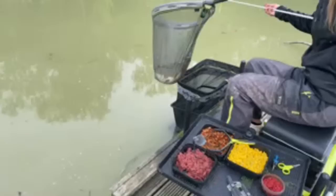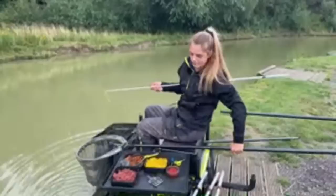Bit one there. And we're going to do the same thing we did with Polly a while ago, we're going to do a 1 hour challenge, see what she can catch. I think Polly had about 30 pounds when he did it. See if we can beat that.